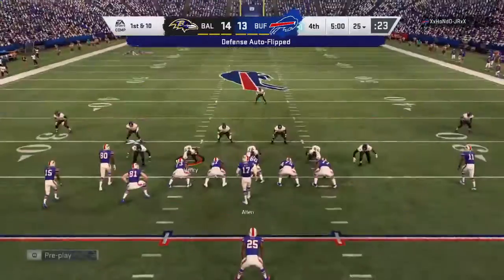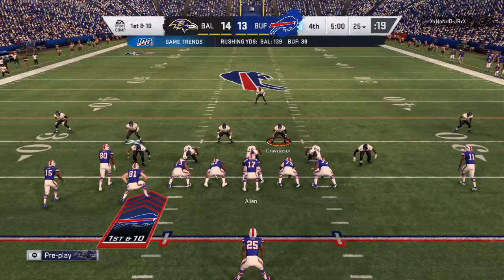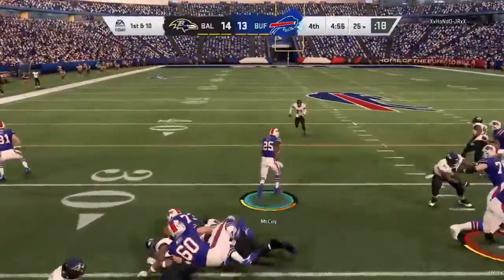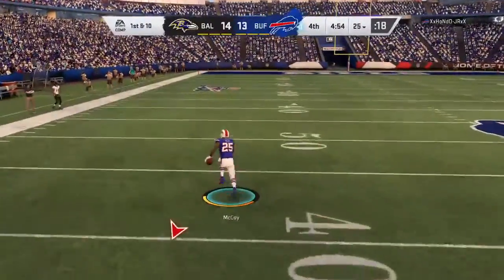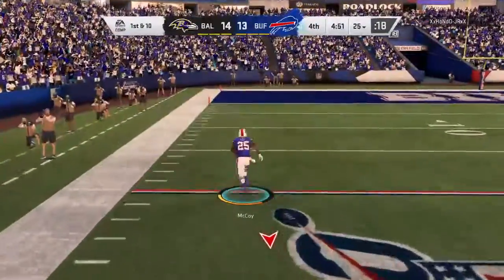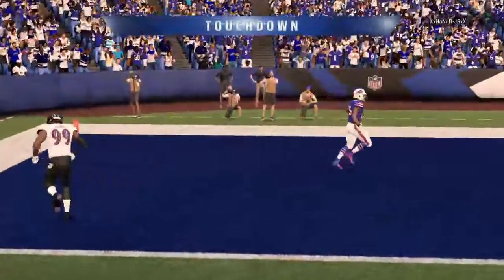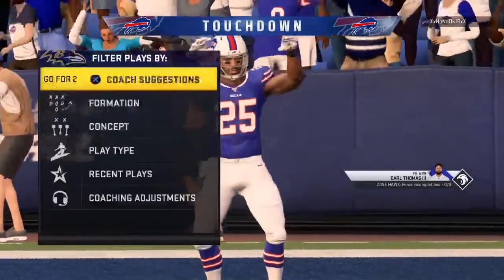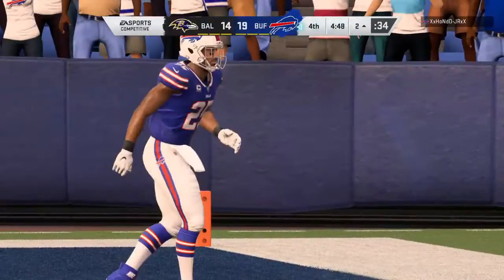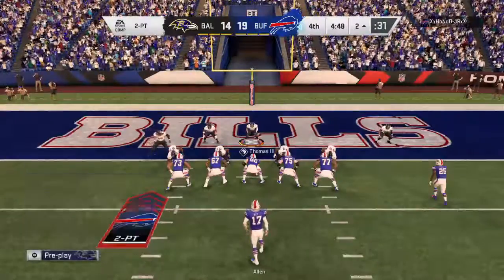Allen and the Bills now with a 1st and 10 at their 25-yard line. Watch the twist. They'll start the drive with a carry by McCoy. And some room. LaShawn McCoy off to the races. He's at the 30. And he'll take it into the end zone for a Buffalo touchdown. LaShawn McCoy, 75 yards. And the Bills have retaken the lead.